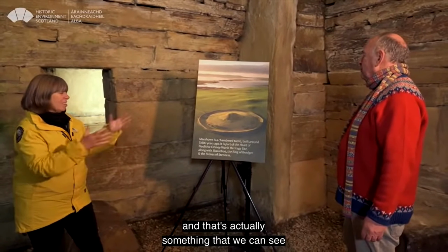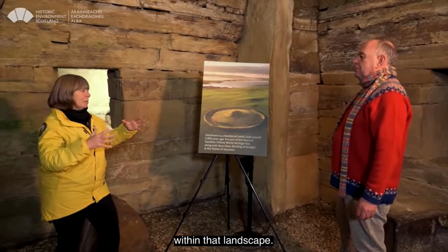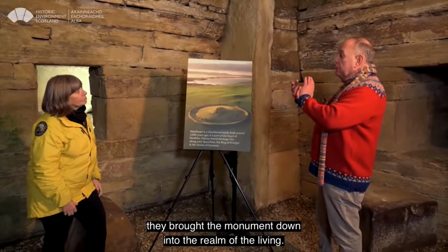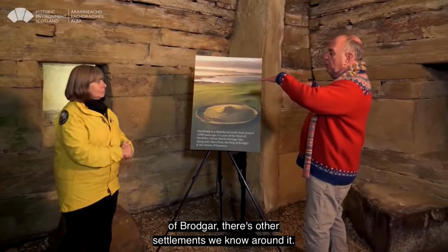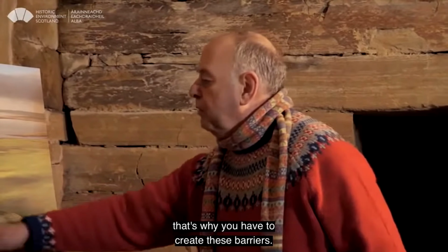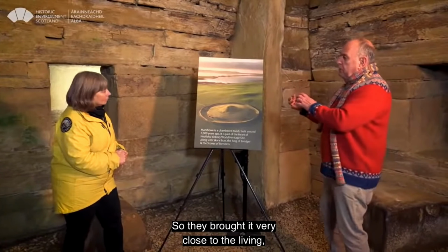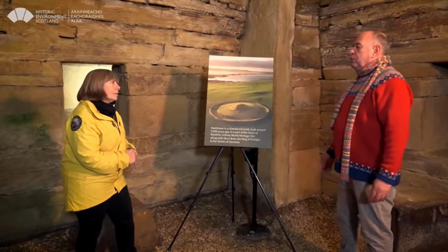I can see in this picture, and it's something we can see in the landscape here in Orkney, that Maeshowe is always very noticeable within that landscape. Is this deliberate? Well, maybe that goes back to the basic architecture of the monument, because what they've done is bring the monument down into the realm of the living. It's very close to Barnhouse, very close to the Ness of Brodgar, and there are other settlements we know around it. Maybe when you bring something of the dead down into the realm of the living, that's why you have to create these barriers. It's almost like they're wrapping it to keep something in, or to protect people on the outside. So they brought it very close to the living, but they wrapped it and contained it. It's bound. And maybe it's like an island in an island world.